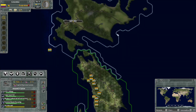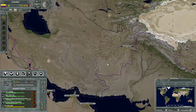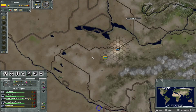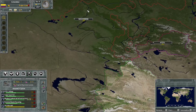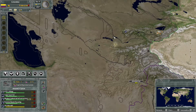So how is China doing in Japan? Nothing new over there by the looks of it. Not done a landing in Taiwan either. How about... Well, Germany is still pushing a little bit into Afghanistan, but it's not going all that strong. Oh, they're taking the Iranian capital. So they now got the capital in Siberia. Alright then. That is a long war.